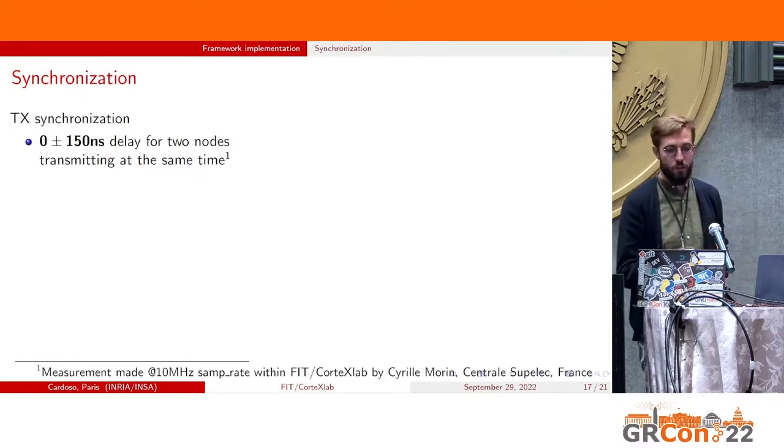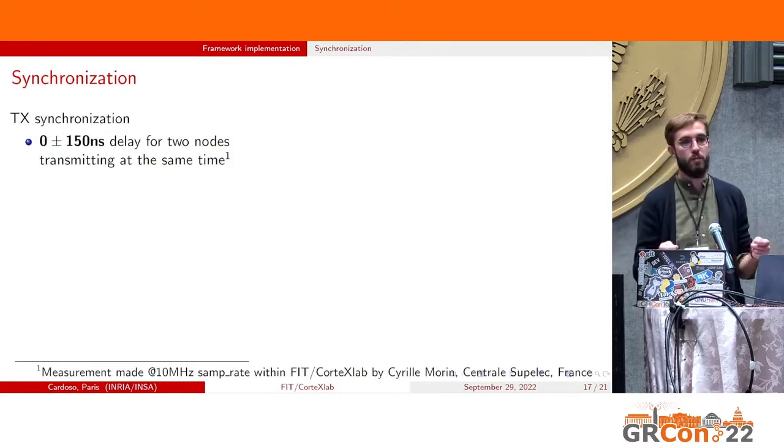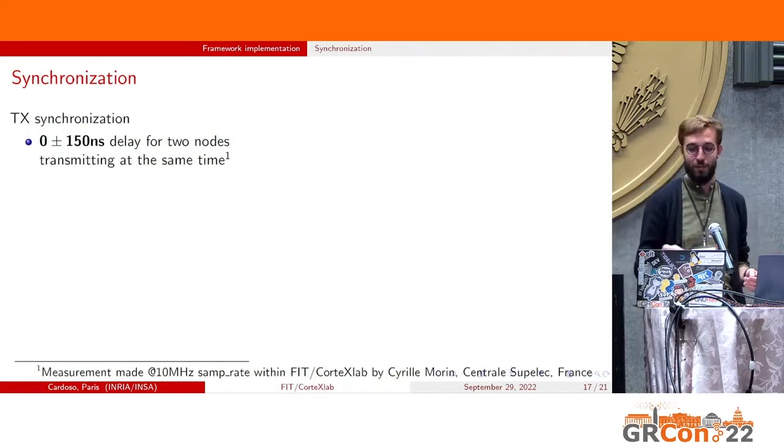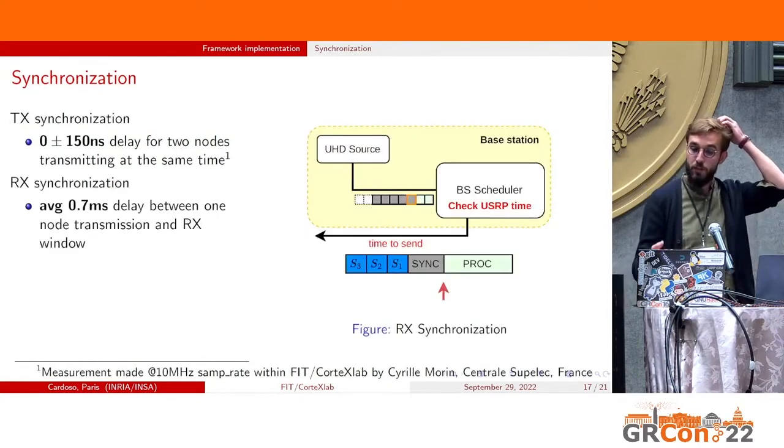So for the transmission synchronization, we had two nodes transmitting at the same time, and then we looked at the reception to see if the signal has any delay between the two or not. We had approximately 150 nanosecond delay, so this was enough for our requirement for the project we were working on.